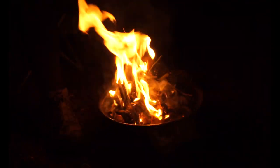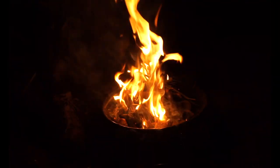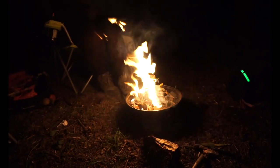Are you enjoying the fire, Anna? Yeah. I can feel it slowly warming upwards. I can't wait till it reaches my butt. And we've got Bella here with a little fluorescent light up collar so we can see her. We're sorted for the night, aren't we?